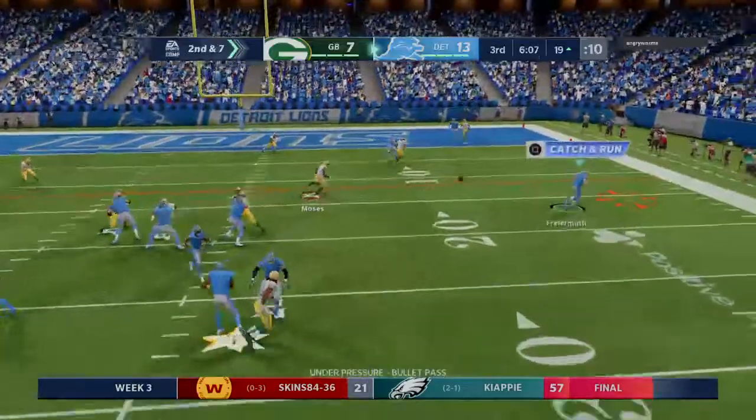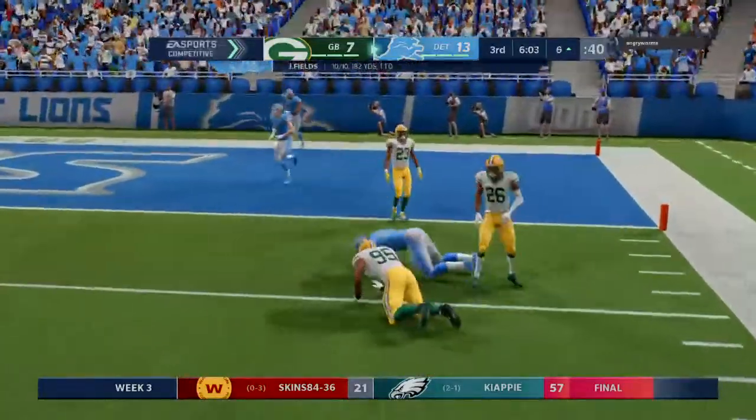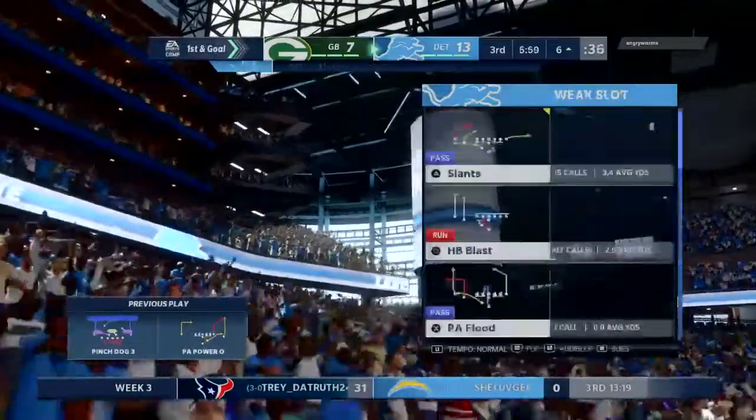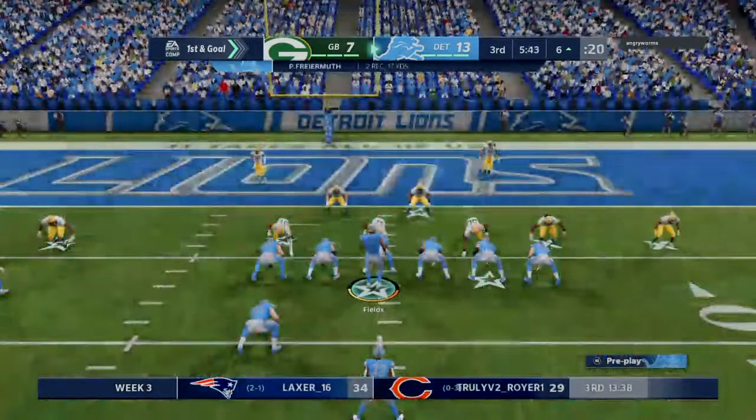He'll look to throw. The hitter here is complete. And the Lions are going to be set up with a 1st and goal coming up as they get him down at the 6-yard line. Second catch for him today, and it'll wind up a 1st down.